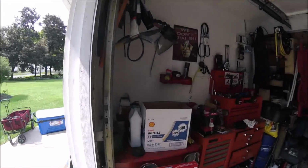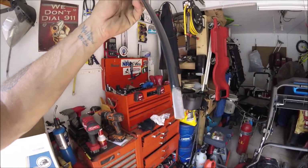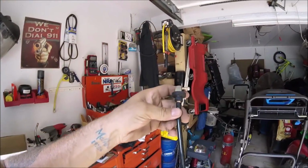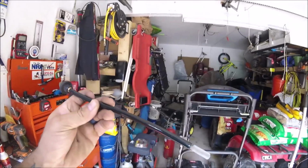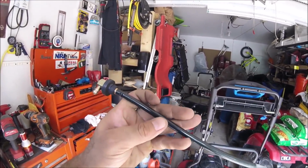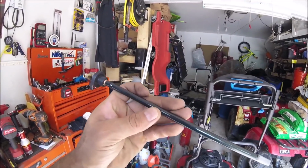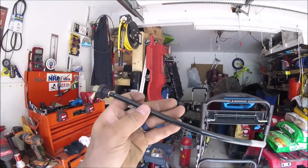This, I will show you. This is what I'm talking about, okay? This is what it looks like. And it's got that screen on the bottom so you don't suck crap up out of your tank. But I looked up and down this whole thing and I can't find any cracks, but it doesn't mean there isn't an extremely fine hair crack in that somewhere. So I could tape off this end, blow air into that end, pressurize it and see what happens.